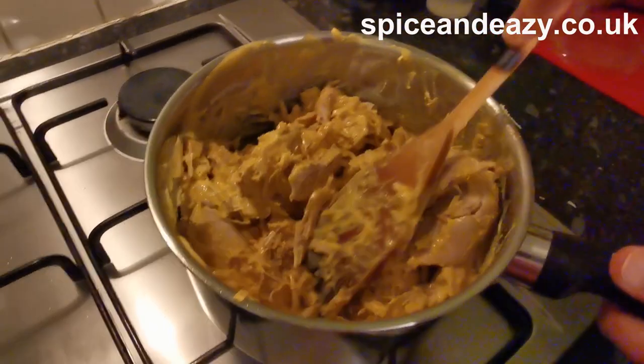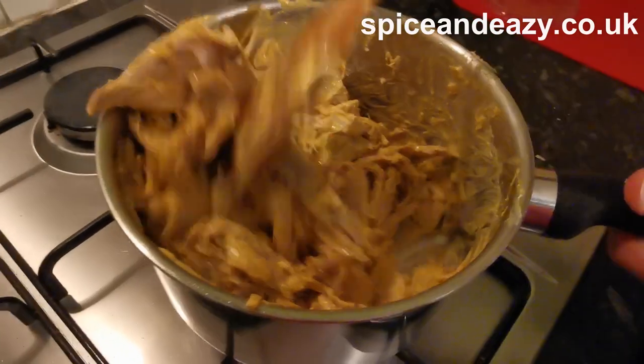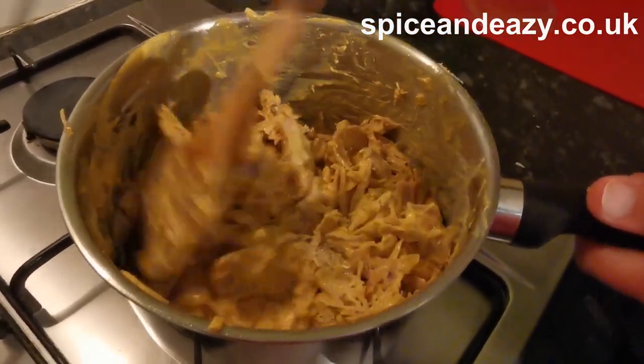Now, I'm hoping that when this has been in the oven, this fromage frais is going to loosen up a bit, because that might be a bit too thick. So what I'm going to do is actually add a bit of milk.